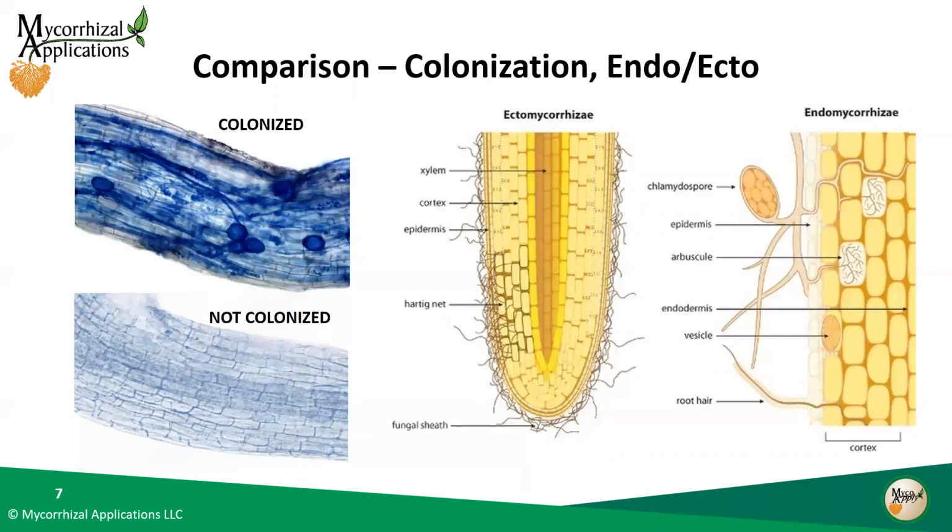Here we show the differences in the roots for a colonized versus uncolonized root structure with mycorrhizae. You can see the spores and the fungal hyphae there on the top left. And then you can see the root cells on the bottom left that are just uncolonized. And then on the right, we actually show the difference between a colonized root with ectomycorrhizae versus endomycorrhizae. So with ecto, it is actually intercellular, which you can see there. And then on the right with the endo, it actually colonizes intracellularly.